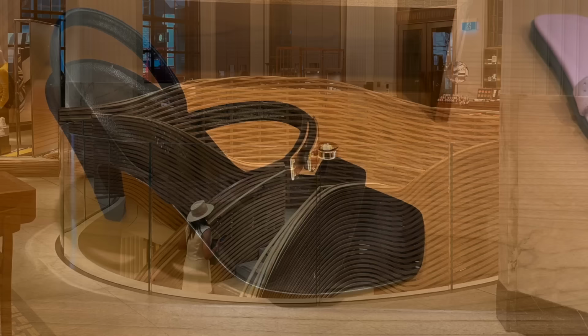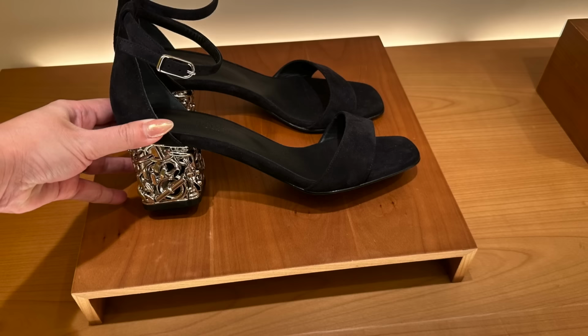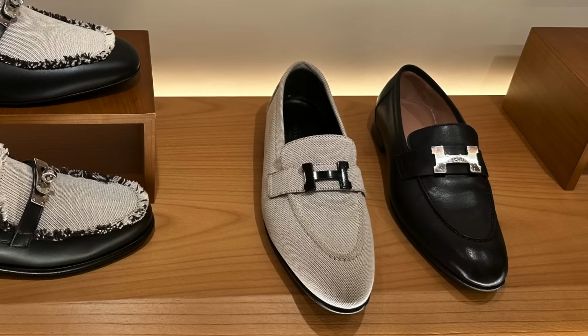And then I do love the new store. The architecture is beautiful. So going downstairs, just checking out some of their shoes. I really did like these Kelly sandals, but the slingback strap didn't stay on my feet. Some new blinged up versions of the Orans. These shoes were very interesting with the heel detail. Not sure if it's my cup of tea. And then I think this is the Destin loafer with the fringe canvas. Not a huge fan, but I love the one on the right, which are the Paris loafers, which I own.